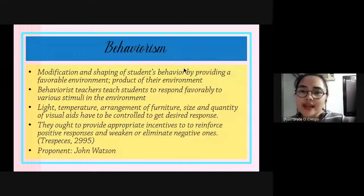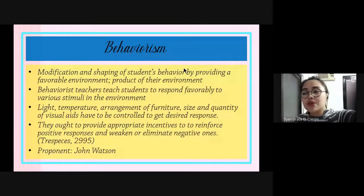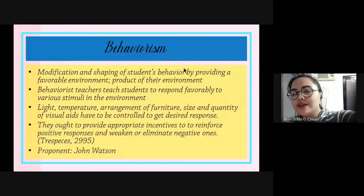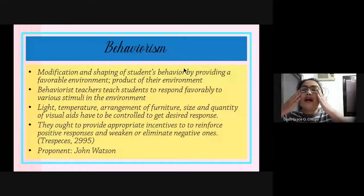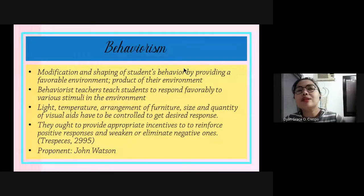So, kasama na ang light, temperature, arrangement of furniture, and size and quantity of visual aids, which should be controlled to get the desired response. That is why, in some schools, lalo na yung mga believers in behaviorist schools, ang classroom nila ay sobrang makulay. Na, ang daming decorations all throughout the classroom. May iba nga sa ceiling meron, may mga ibang latay-latay. Because they want the students to be engaged actively.